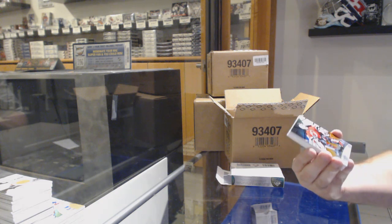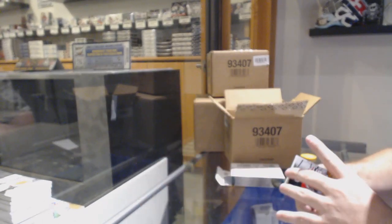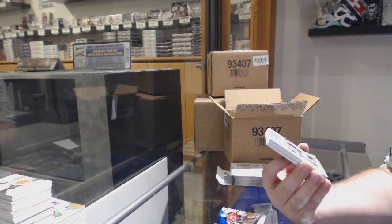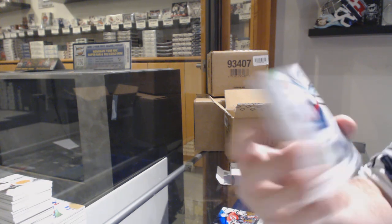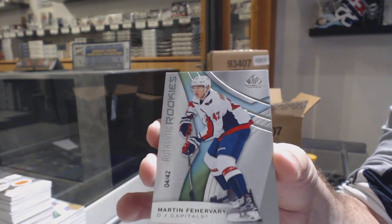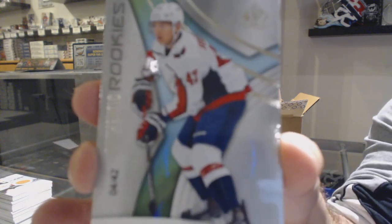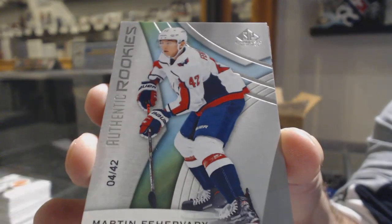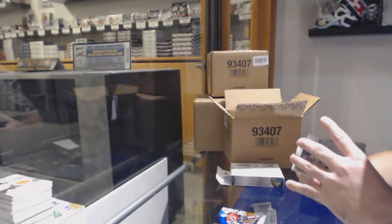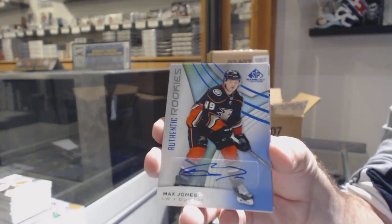For the Devils, number 122, orange of Marty Brodeur. Number 242, rookie for the Caps, Martin Fehervary, 4 of 42. For the Devils team, rookie auto Max Jones.